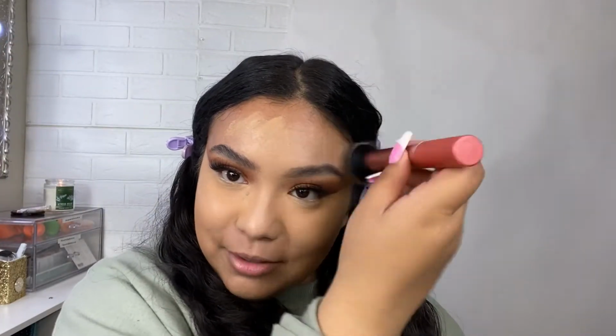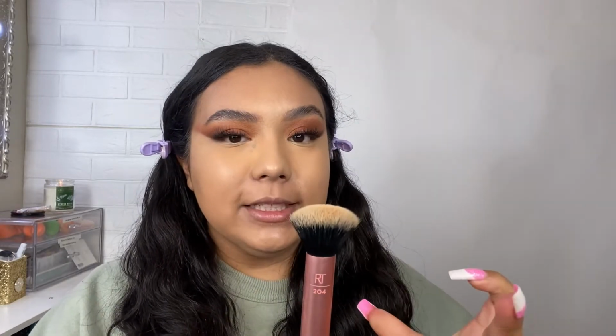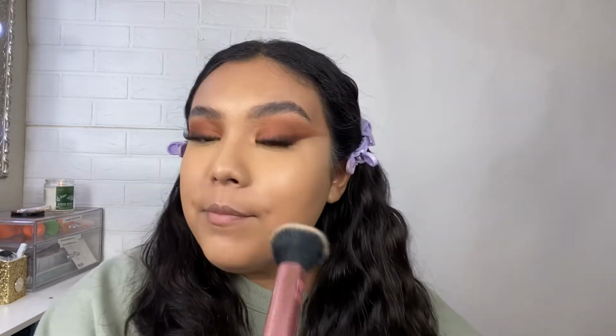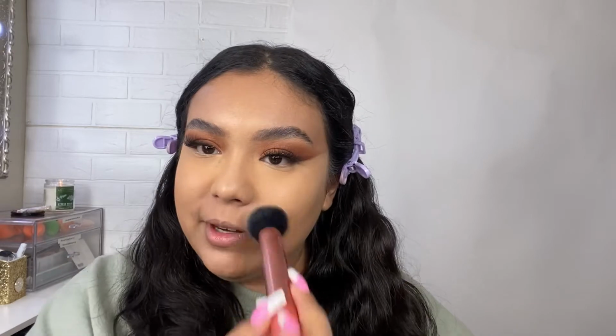The brush I'm using is a Real Techniques brush. This came in a set. I will link the set for you guys, but this is the buffing brush. They have a few like this. I have an orange one and then the pink one. This is the 204, and oh my god, I have to do a whole video about Real Techniques because there's a lot of brushes in their collections that I just have to talk about, and I have to share them with you guys. I think I'm gonna do an updated every brush you actually need video.